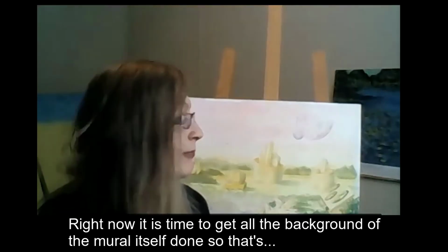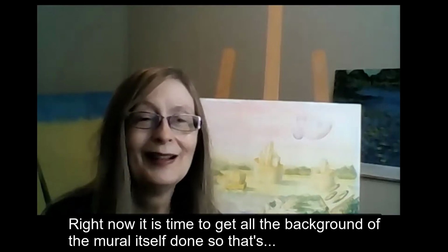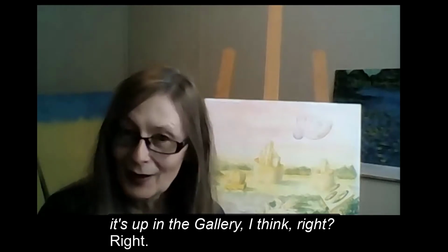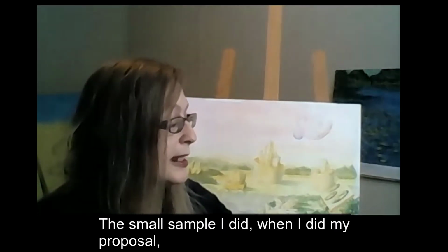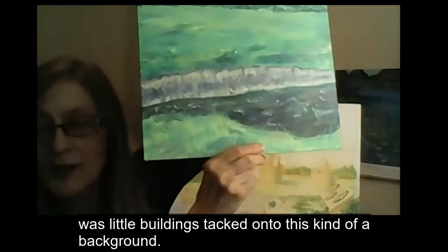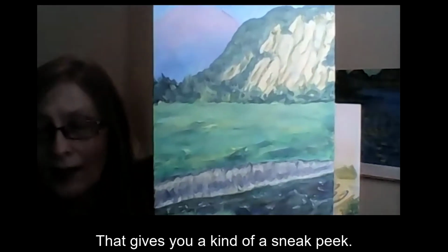Right now it's time to get all the background, the mural itself, done. You started on that, but it's too big to show on screen, so people will have to wait until it's up in the gallery, I think, right? Right. The smallest sample I did was when I submitted my proposal, it was little buildings tacked onto this kind of background. Mm-hmm. And so that gives you kind of a sneak peek.